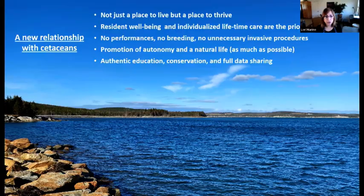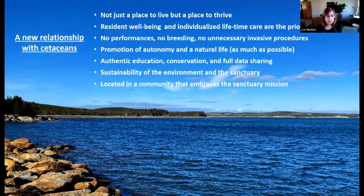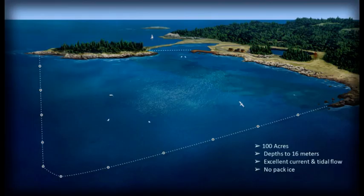Of course, any authentic sanctuary is going to be sustainable with the environment, and it's going to be located in a community that embraces the sanctuary mission. And here's where our sanctuary is. Here's Sherbrooke, Port Hilford. It's about 2 hours or so east of the city of Halifax. This is the bay, Port Hilford Bay, and you can see where I've indicated where the sanctuary will be. And this is an artist rendition, taken from the topography of the area, of what a sanctuary will look like.